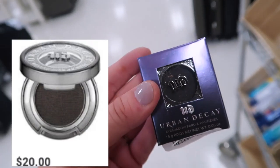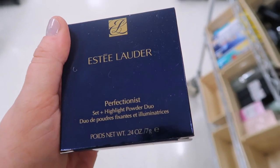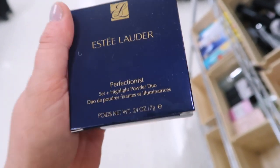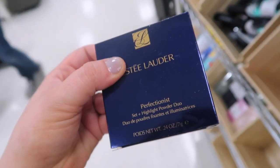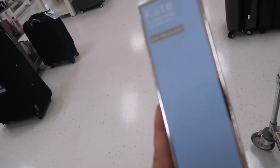I feel like this would be a good color for the outer corner to do a fun smoky look. I also have this from Estee Lauder. It's called the Perfectionist Set and Highlight Powder Duo, which I think I've seen before, but it's been a while. This one is in 03 medium, going for $19.99.